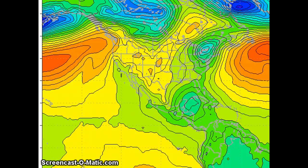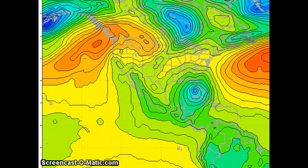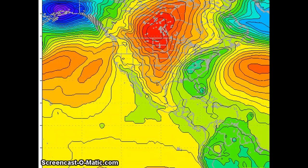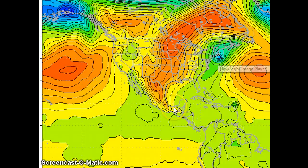Here's the CMC. It shows a low pressure, and then in the next 24 hours it develops it, brings it up the west coast of Florida, and then brings it inland. A couple other models will show something a little different, but you can see it moves up the coast, and that would cause some more rain in areas that we do not need it now, in the Piedmont of North Carolina and Virginia and South Carolina also.